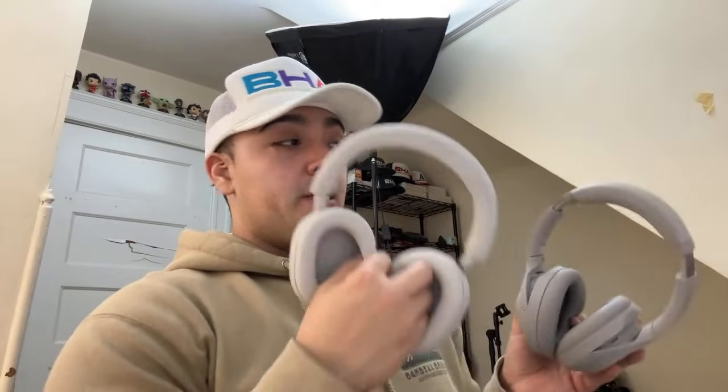I think that if you're trying to choose between the XM5s and the XM4s, it's going to come down to body type. I prefer the collapsible design of the XM4s because you get a smaller case, and also these ear cups are more spacious, unlike the lay-flat design of the XM5s, because that case is going to be larger, and the ear pads aren't as deep as the ear pads on the XM4s.